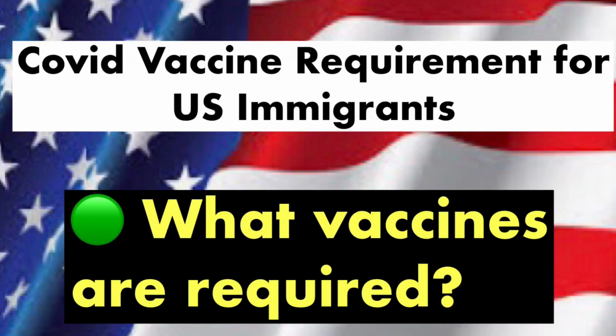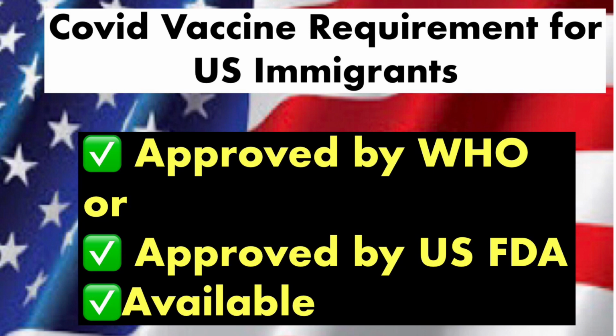Now, what vaccines are required? If a COVID-19 vaccine is listed for emergency use by the World Health Organization or licensed or authorized by the US Food and Drug Administration, or FDA, and this vaccine is available to the applicant in the country where the medical examination is conducted, the eligible applicant must complete the COVID-19 series in addition to the other necessary vaccines.